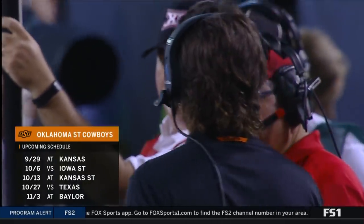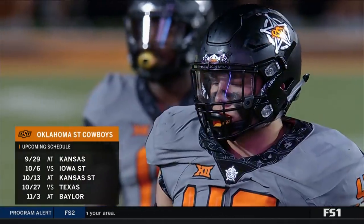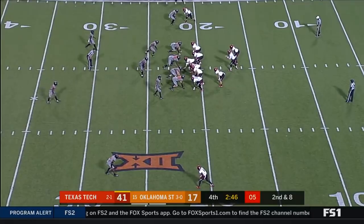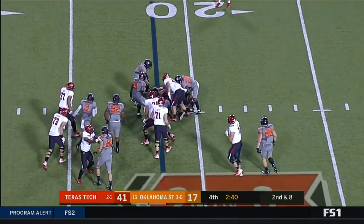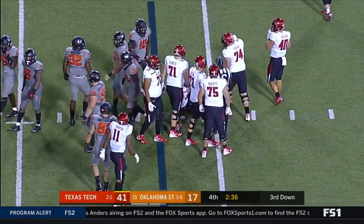Take a look at their schedule. They've got Kansas next. That'll probably be a get-right game as they go to Lawrence next week. And then again, Iowa State's a tough out. K-State at Manhattan is a tough out. Texas. Who is Texas at this point? They can play pretty good ball, and then they can also look like they don't show up as well. So there's no real easy games for them.